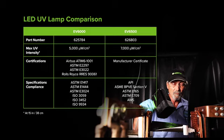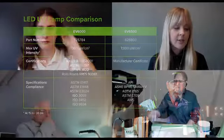So that's something that I wanted to touch on, but I also wanted to talk about one of my favorite features of the EV6000, which is how durable it is. There's something called an IP65 rating. Basically, the EV6000 has an IP65 rated aluminum housing. It's fully sealed. So what is IP65 anyways?